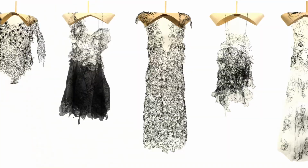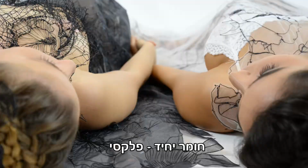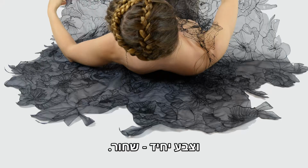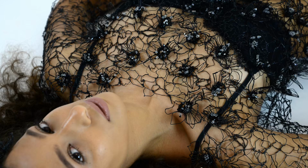I made a collection of delicate feminine lace garments using a single tool, the 3D pen, a single material, Flexi, and a single color, black. I decided to work that way in order to emphasize the many capabilities of the 3D pen.